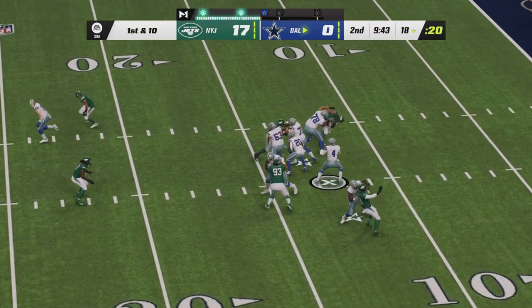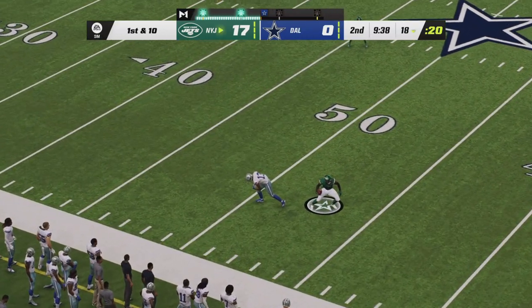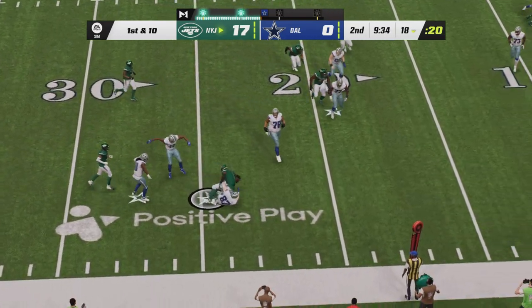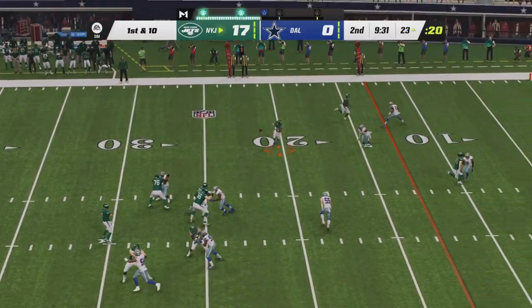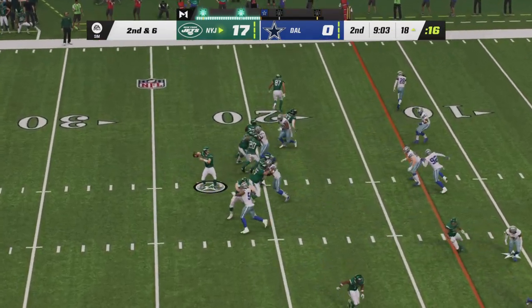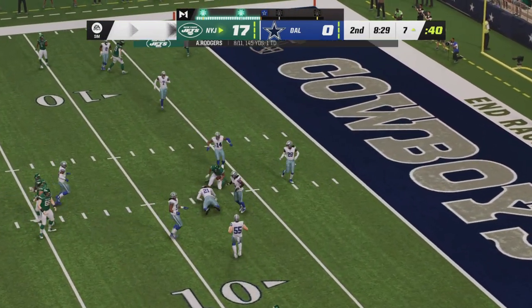They'll try and start this drive in the air. Eluding the pressure right. Oh, he tries to force it in, and it's intercepted. Sauce Gardner picks it off, and the Jets are going to take possession of the football. So after the INT, it's Rodgers. Caught by Wilson. Throwing again on second down. Rodgers. Rodgers to throw on third and one. Able to find Lazard.